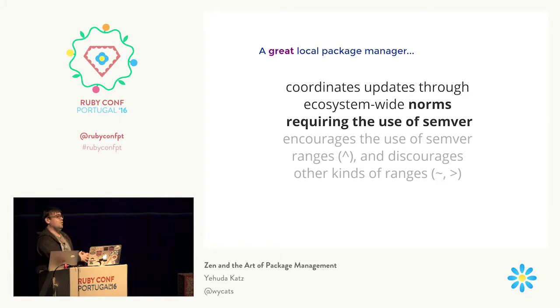So I said a good package manager is about workflow, and I'm distinguishing throughout this talk between a good local package manager and what I'm calling a great local package manager. I think a great local package manager adopts the norms of SEMVER, the semantic versioning, as the core way that people communicate breaking changes through the ecosystem.